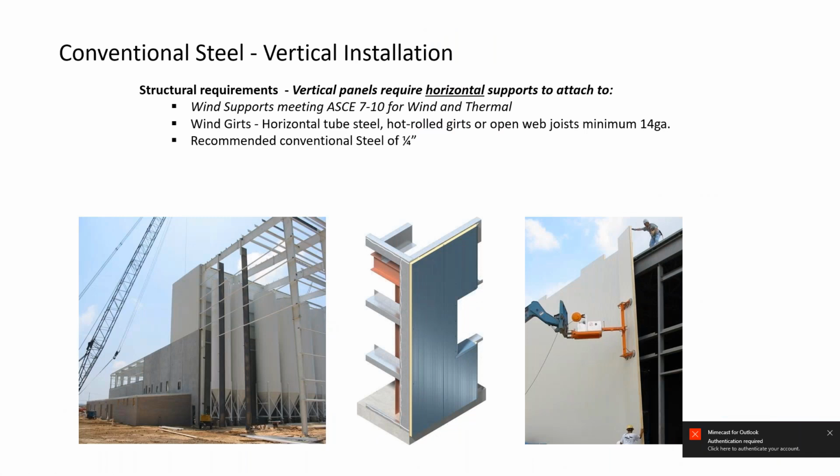So here's a representative example of structural steel design. This is a conventional design where you have a combination of column and beam supports, and then girders and purlins in this case in the picture to the left, and then installation methods here on the right. We have a minimum requirement for conventional steel and girts when we engineer the cladding, and we do that per ASCE 7-10 for wind and thermal to support the spans.